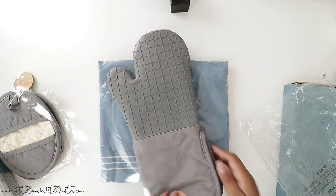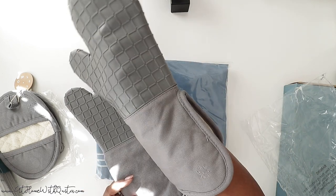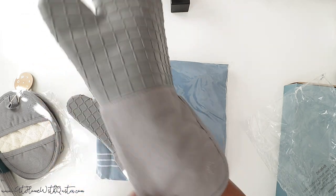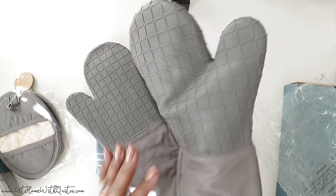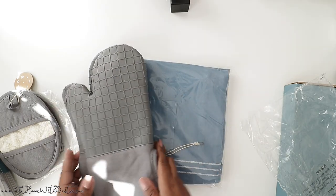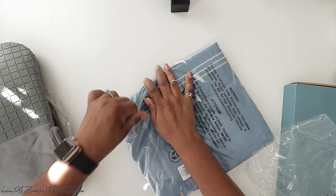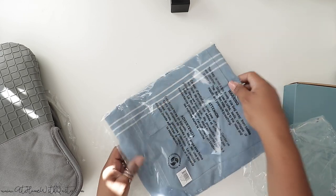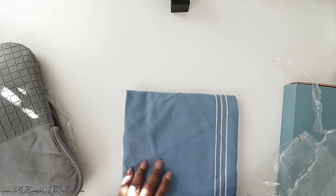Look at these oversized, beautiful gloves. Y'all, love the little side opening there to take it off easy, because sometimes you come way up out of here, you know what I mean? So it just makes it easier. These are so pretty, you guys. Okay, so next up is the apron probably. I low-key wish it was the same color as this. Y'all know, that's my color. But nevertheless, let's open it up because I'm sure it's still gorgeous. Let's see how the inside looks.